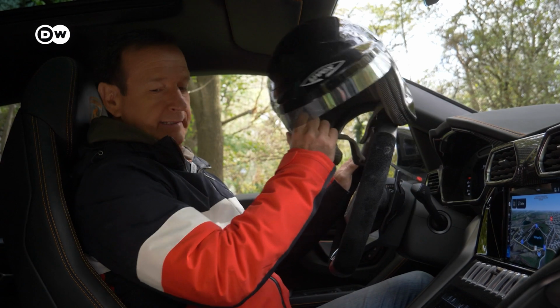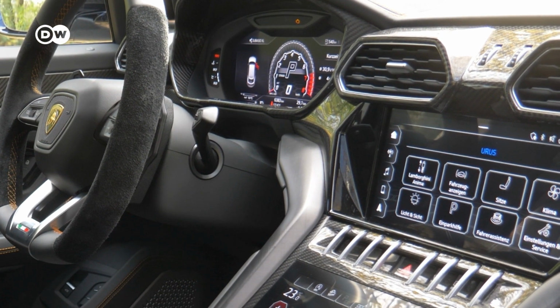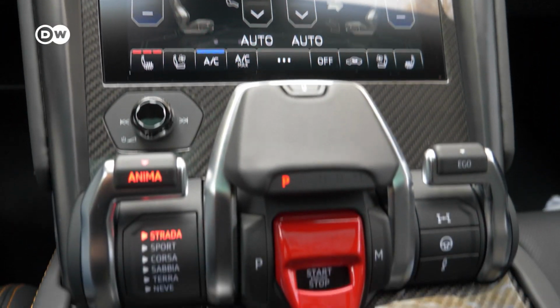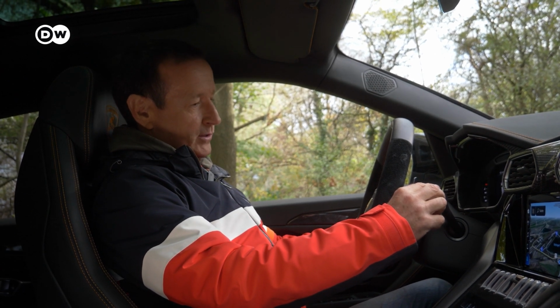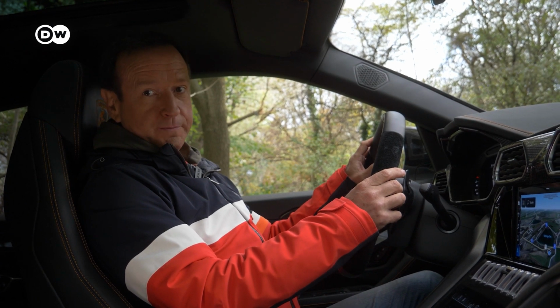In the cockpit, nothing reminds me of the platform brothers. This is typical Italian design at its best, with a little bit of playfulness. But these three elements here, they are kind of disappointing because they are 100% Audi.